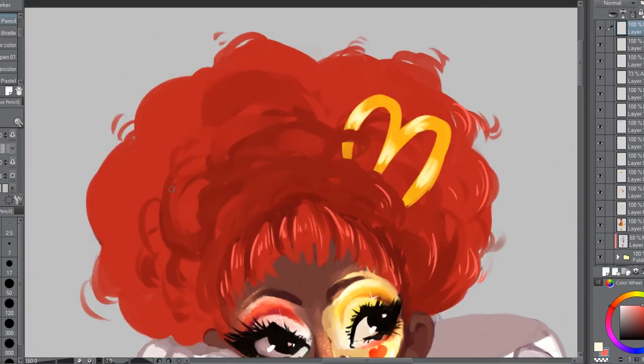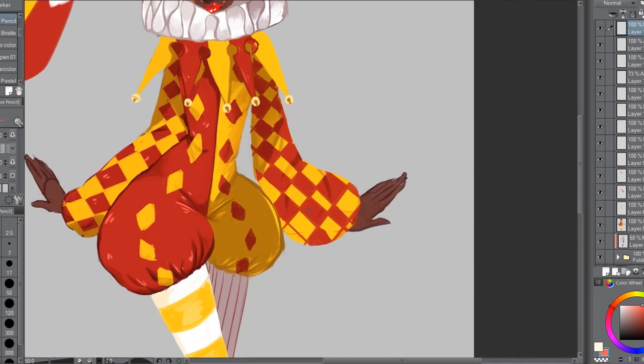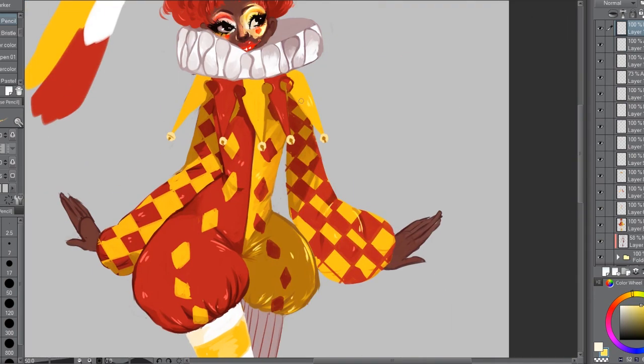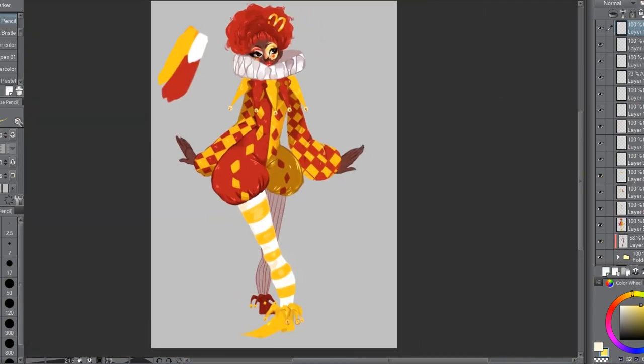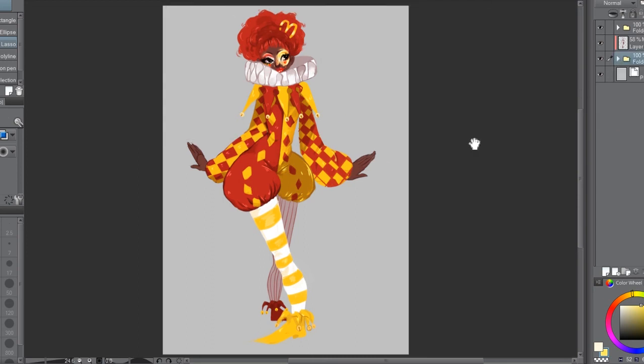I thought about going for the Commedia look for a clown, but obviously clowns draw from many places. So this is my adorable McDonald's look. As you can see, I'm fiddling about with stuff.